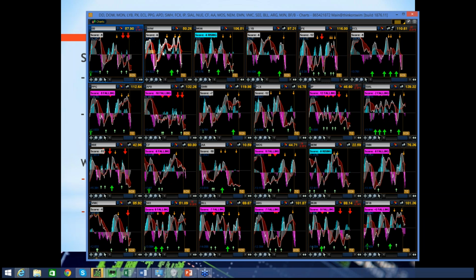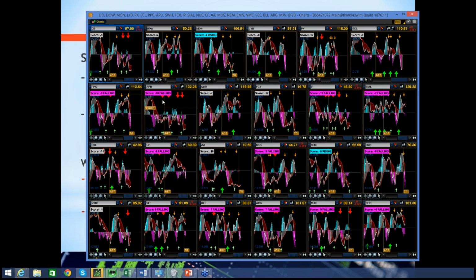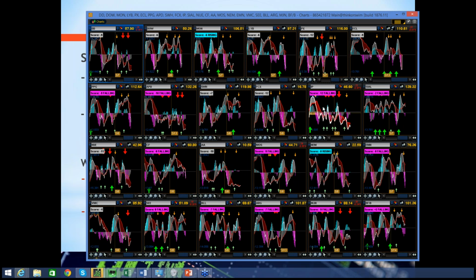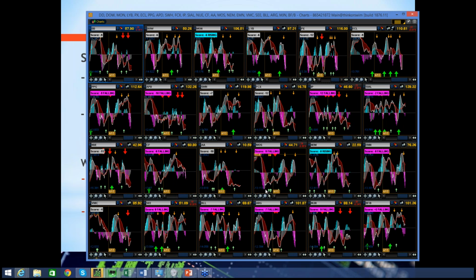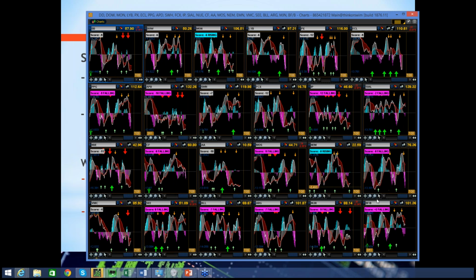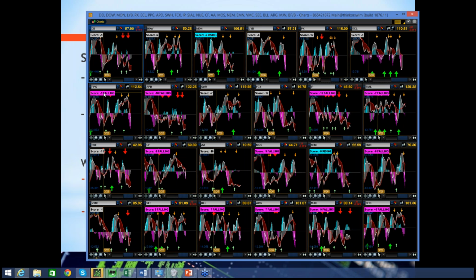So here's what I'm looking at in terms of all the names that are in the XLB, the materials ETF, XLB as in boy. PPG looks very weak to me. APD, IP, International Paper, CF, Mosaic, or is this Monsanto? I forget. But you could see a lot more purple or magenta in terms of what's going on when you drill into the materials.